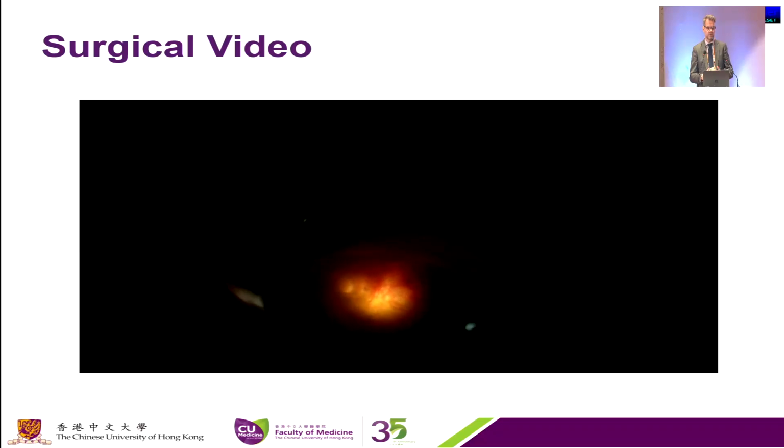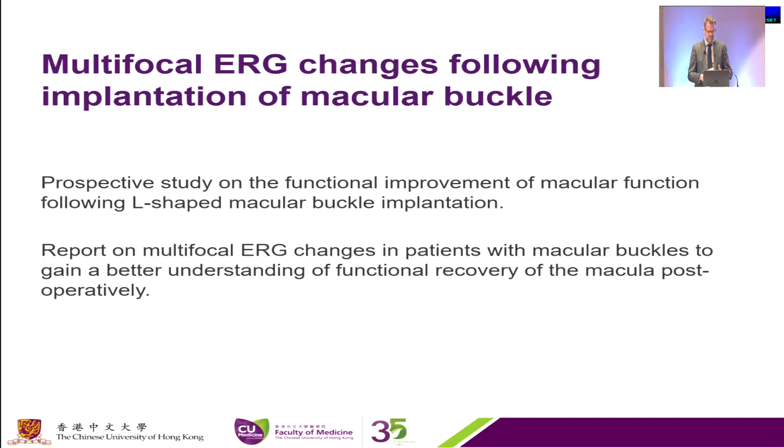It's actually, if you're a good buckle surgeon, a very simple technique, and as you'll see shortly from my results, highly effective. One of the questions that I had quite early on when I was adopting this technique was really how much functional improvement do we get once we've implanted a macular buckle. And we seem to get very good anatomical results, and visual acuity doesn't seem to be a good endpoint measurement for knowing how well the macula is improving its function.